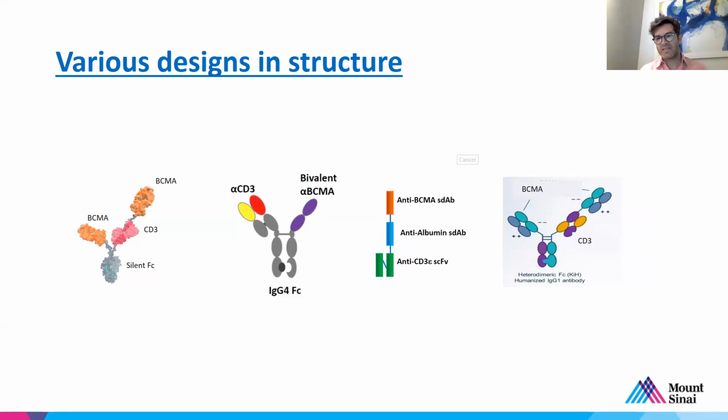But bispecifics, as opposed to DARA and ISA and ELO, are not just going to bind to the myeloma cell, but have another arm that's going to actually bind to the immune cells, specifically the T cells. And that way it's dragging both, and once it has both in its hands, then it's going to activate the T cell so it can destroy the myeloma cell better. So it's almost like a seeing eye dog that's guiding the immune cells to the myeloma cell, and therefore overcoming that camouflage that the myeloma cell likes to have.